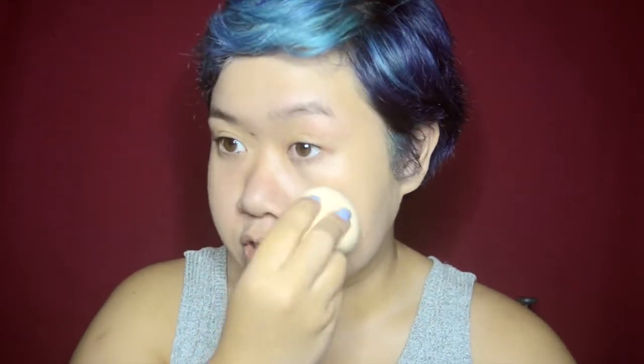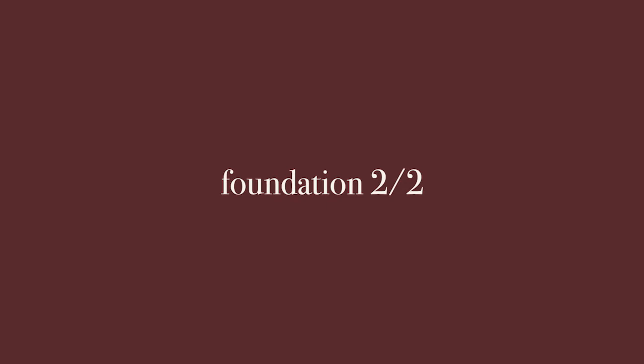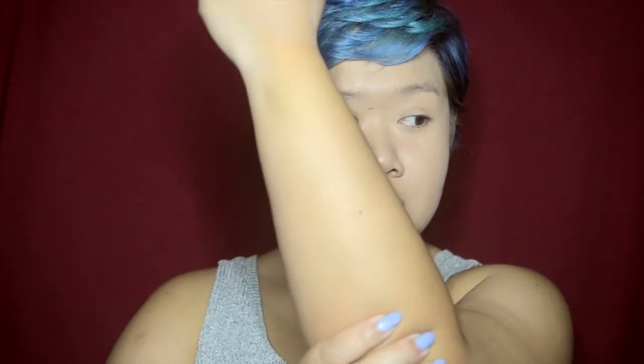So I like to start putting on my foundation in the outer perimeter of my face, working inwards. Next step to my foundation, right now I'm looking in the monitor and I look really pasty, but I'm not really that pasty. As you can tell, the skin here on my forearm is much darker than my face to begin with. So to match this color, I have to do another foundation.